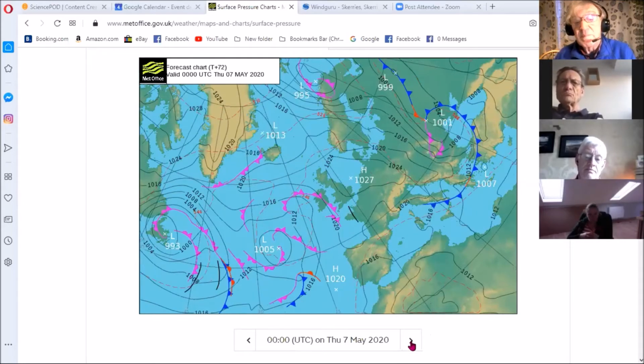And now we're looking at midnight on Wednesday, midnight Thursday morning. And we have these fronts moving over the country. So you might have showers, but you'll certainly have a lot of cloud across Ireland on Thursday. The wind's probably gone a bit light again. We'll have a look at an actual forecast to see what's going to happen there.